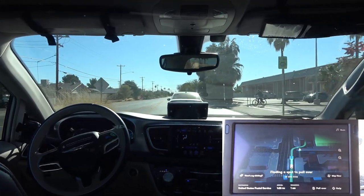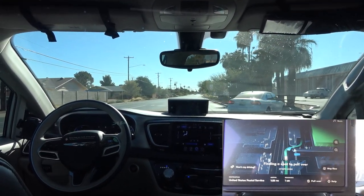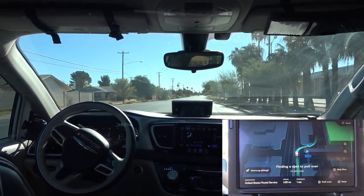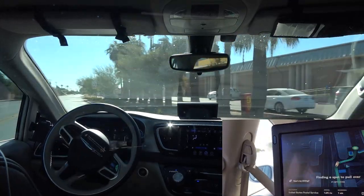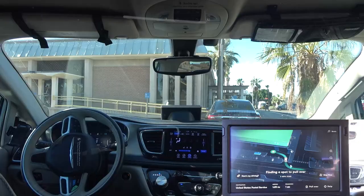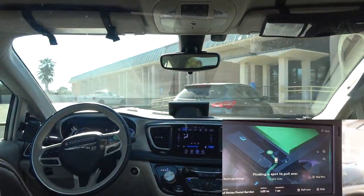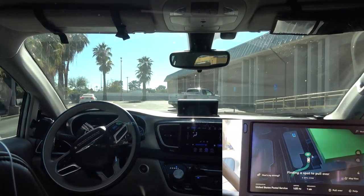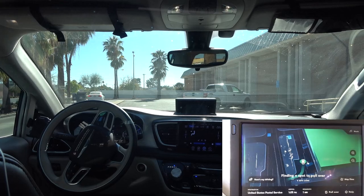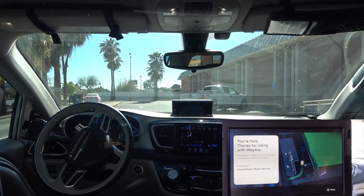Round two. Finding a spot to pull over. What's it gonna be? Please don't. Oh, is it gonna? Hey! Good job. Well, I like how it considers that drive-thru not a piece of road. That's cool. We've arrived. Right.